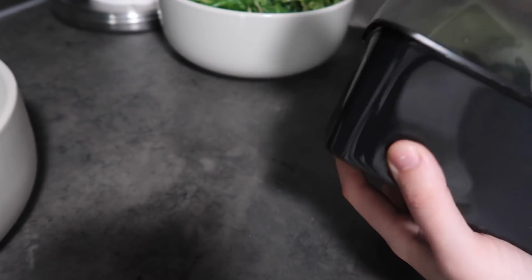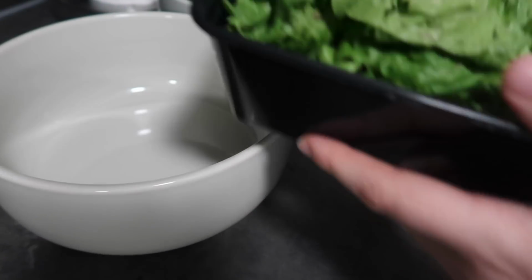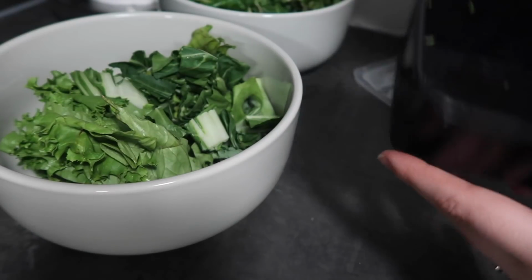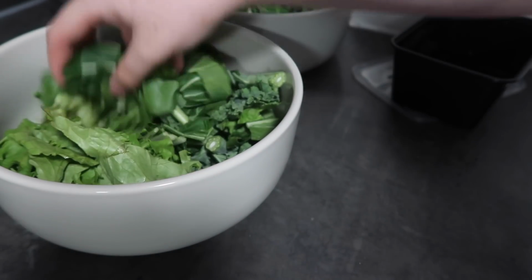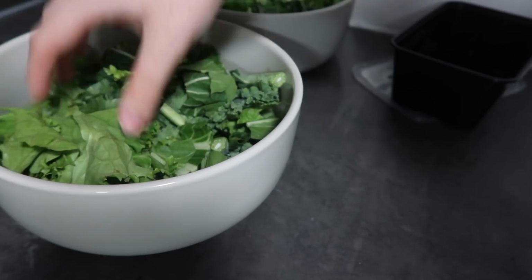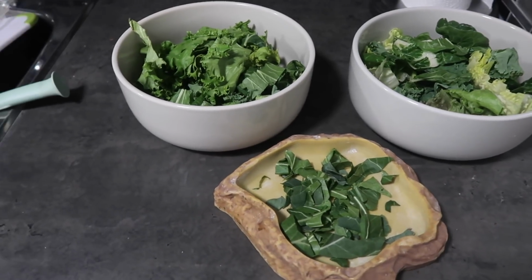Like I haven't opened it yet, but this one looks like it has green leaf lettuce, kale. Let's see what else once we dump it out. There's some bok choy in this one. So then this way they are getting a good variety of different veggies. So there we go. That is what these salads look like.